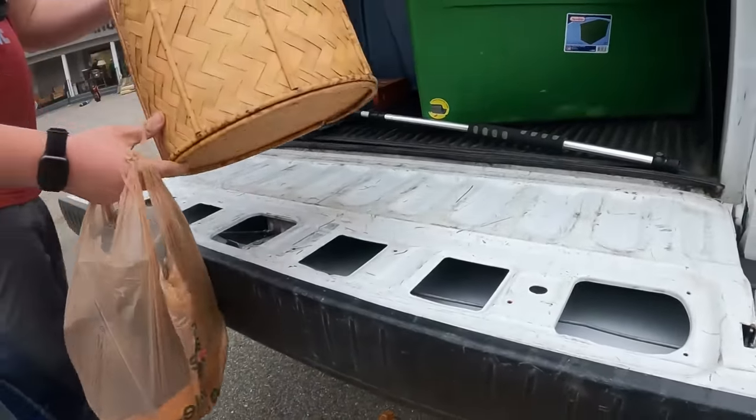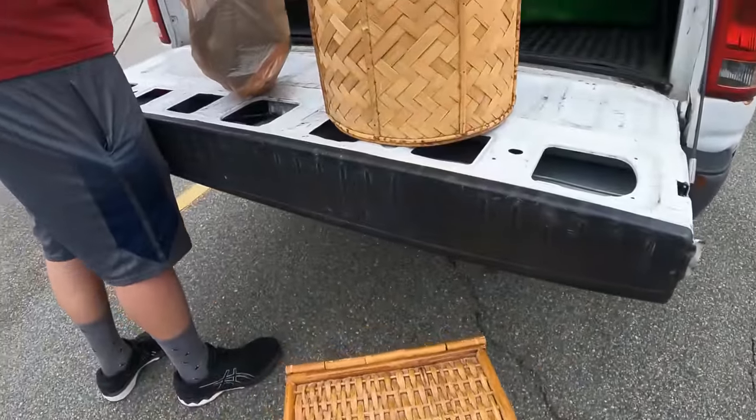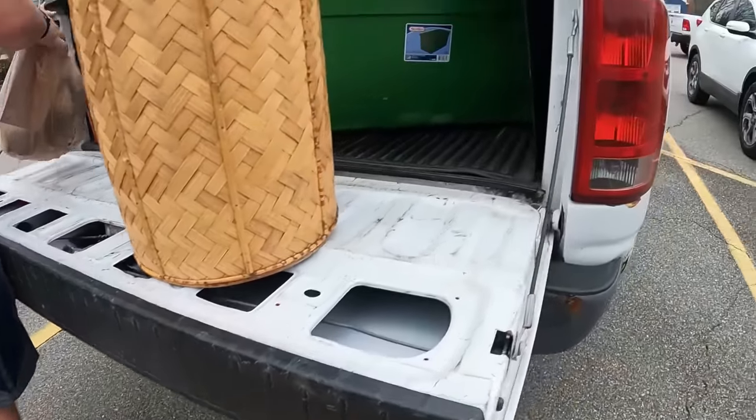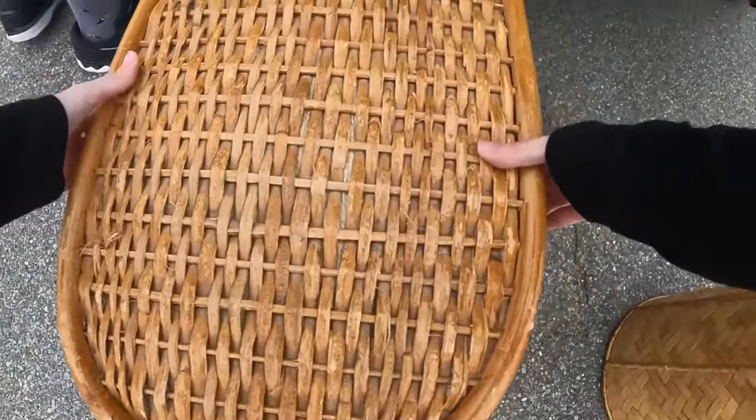How much did you spend? $49. And both of these you could flip locally so easily, but I'm probably keeping it for myself. Oh, that's cool. Yeah, once I thought about that, I was like, actually I don't have totes, so I might as well.